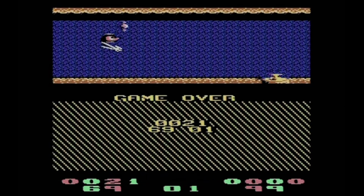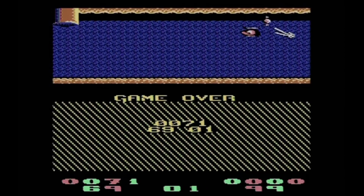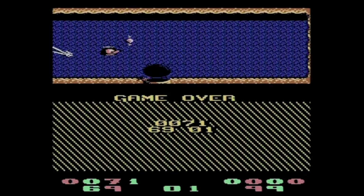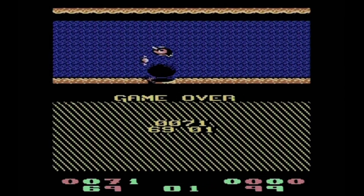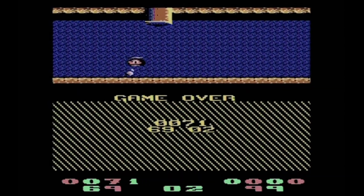There you go. Now I've collected that because basically the first level is really simple. You've just got this little blue area and that's about it. So when you collected the tin opener, as you can see the can opens at the bottom of the screen there. You can exit and move on to level 2 or the next level if you're already on a later level.